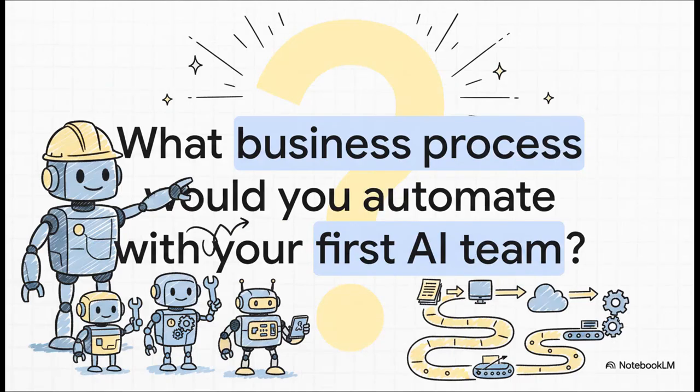And that brings us to our final question for you. Now that you know the building blocks, the supervisor, the workers, the tools, what process in your world is just sitting there waiting for its very own AI team? It's pretty amazing to think about the possibilities.